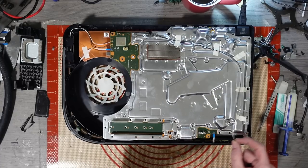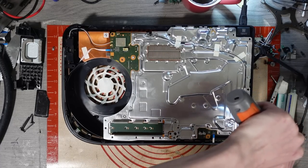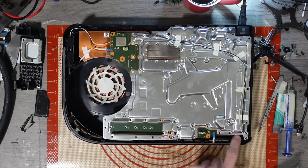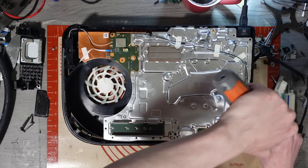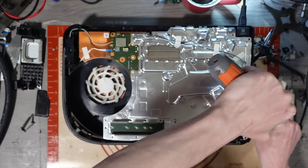Right, by the look of that antenna, the power supply has been checked. The antenna's unrooted, so this part of the antenna should be underneath this corner here. There's like a little clip on the power supply. So it looks like the power supply has been checked. Whether they've done any work to it, I don't know.